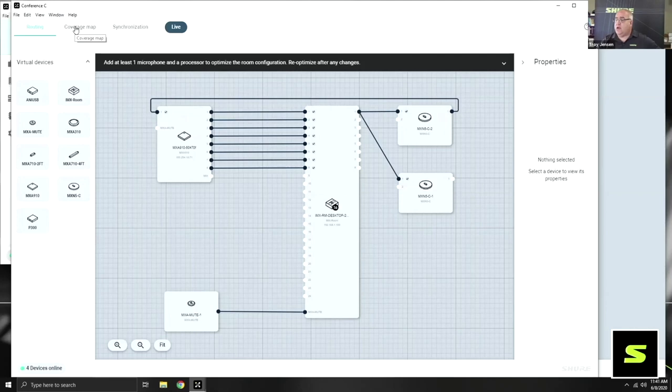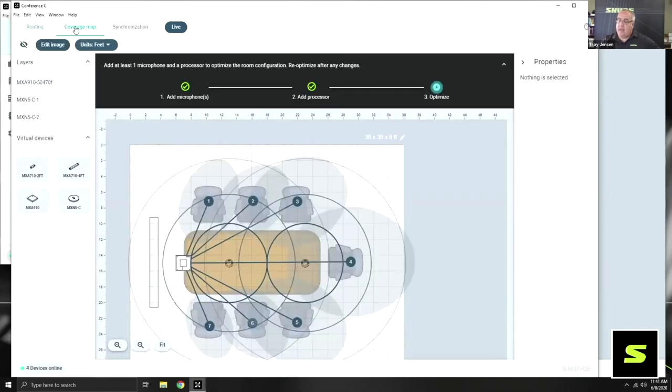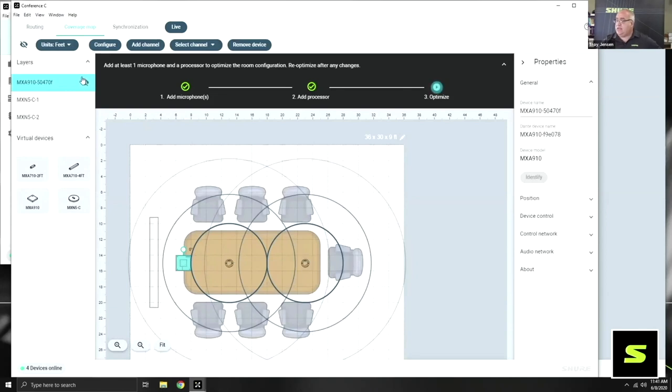We'll take a quick look at the coverage map, and I'll turn off the coverage map for the MXA 910 so we can just look at the loudspeakers. And here we have the -3, the -6, and the -9 dB isobars for each of the loudspeakers. If you take a look at this particular graphic, you'll see that all of the seats within this space fit within the -6 dB down isobar, providing for a ±3 dB coverage for the room.